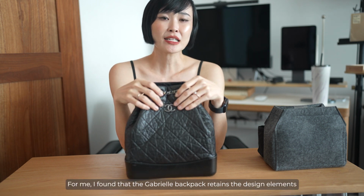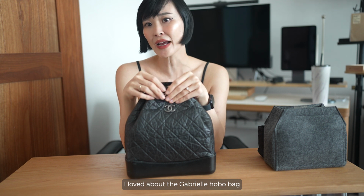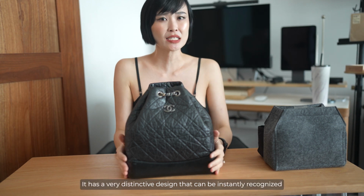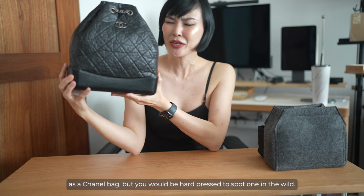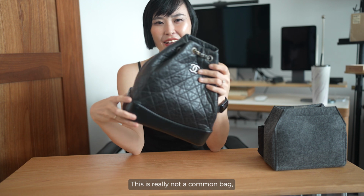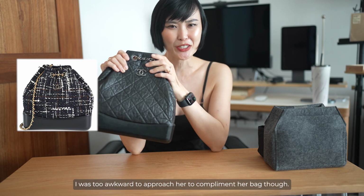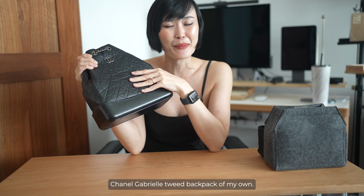For me, I found that the Gabrielle backpack retains the design elements I loved about the Gabrielle hobo bag and took away things I didn't like: the awkward chain length and the scratchy zippers. It has a very distinctive design that can be instantly recognized as a Chanel bag, but you would be hard-pressed to spot one in the wild. This is really not a common bag, but I did see somebody with a black tweed version and it was so gorgeous. I was too awkward to approach her to compliment her bag though, but maybe someday I'll find a black Chanel Gabrielle backpack of my own.